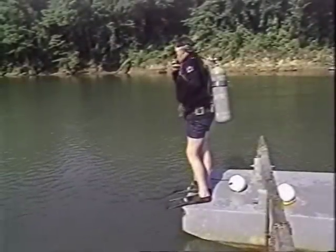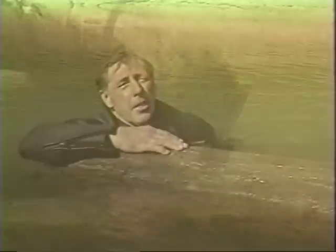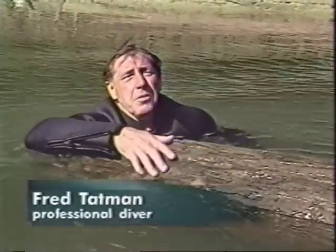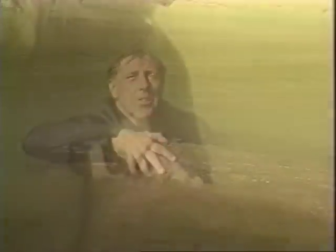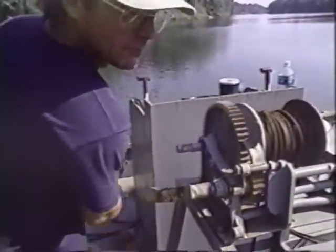Fred Tateman has been diving in southern rivers for 20 years. Although he's searching for old-growth pine and cypress logs, Fred never knows what he'll find in these dark waters. Well, actually, you're really looking for alligators as you're trying to find the log. If we have murky conditions, then it's more of a sense of feel than anything else. I've done it long enough, I can actually run my hand across the log and pretty well tell you what kind it is, how old it is.